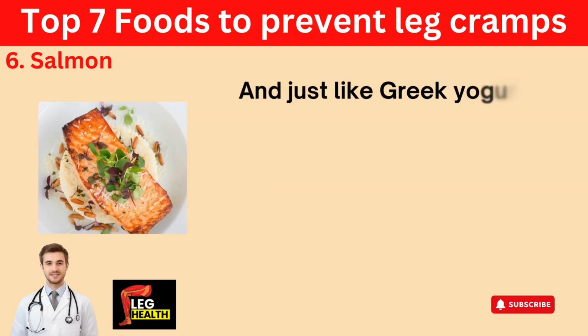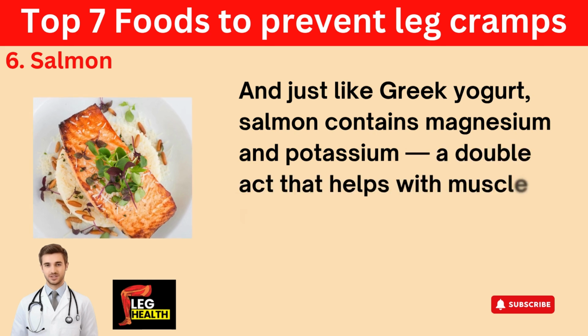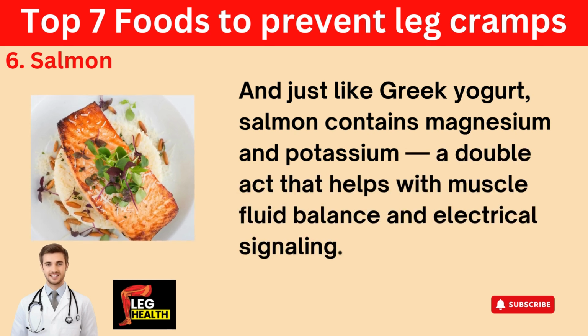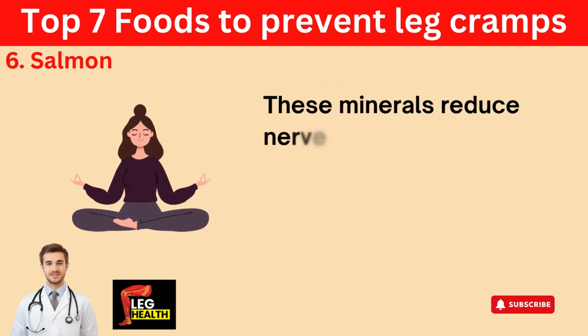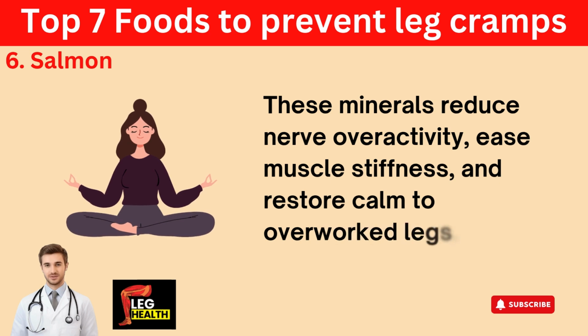And just like Greek yogurt, salmon contains magnesium and potassium, a double act that helps with muscle fluid balance and electrical signaling. These minerals reduce nerve overactivity, ease muscle stiffness, and restore calm to overworked legs.